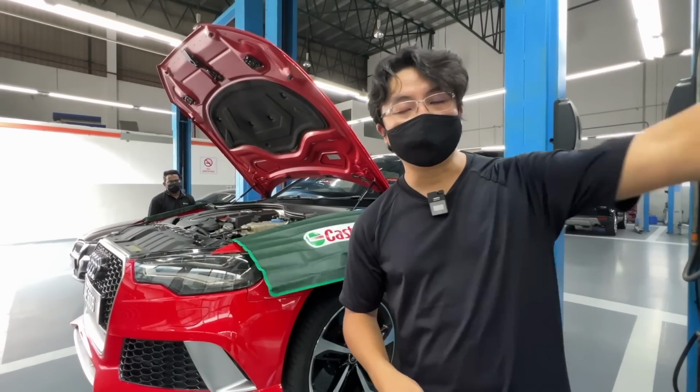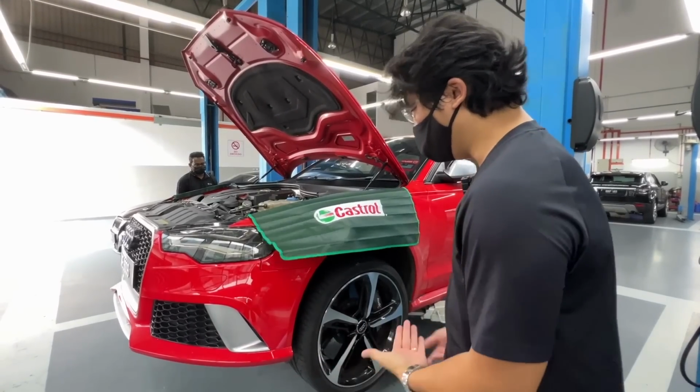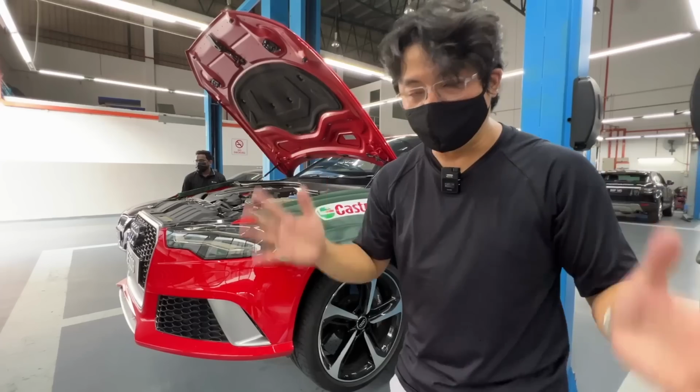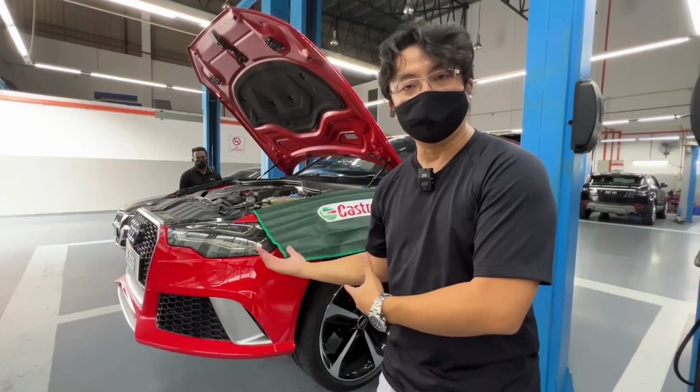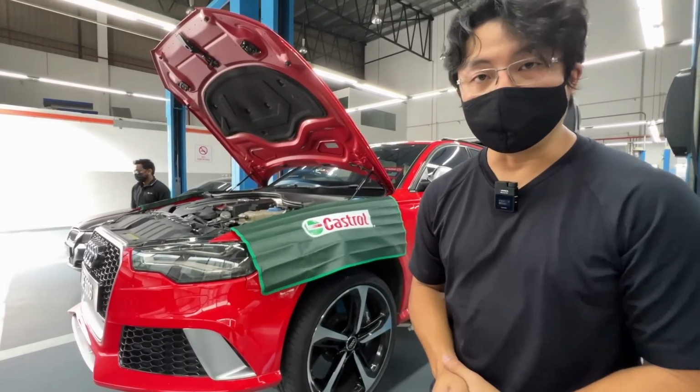Because that person may be an expert in something, they may not have the full print-out machine to connect to Audi and to check all the standard procedures. They have everything here.